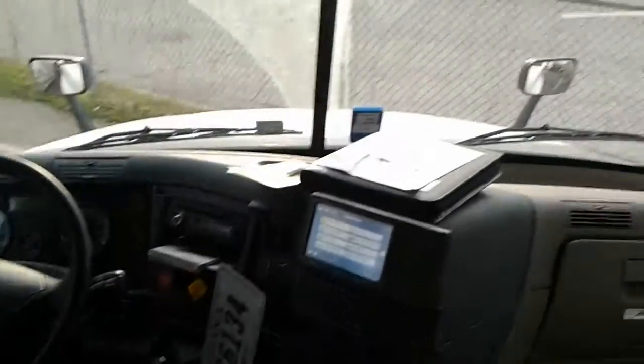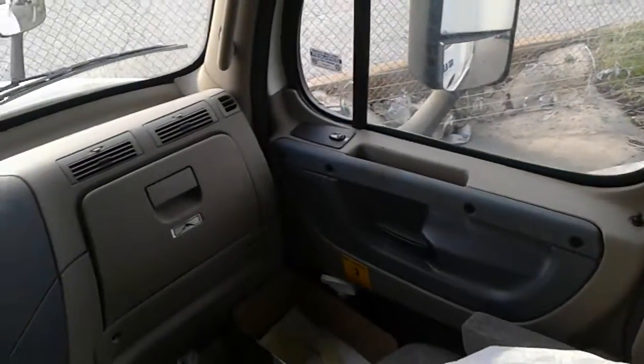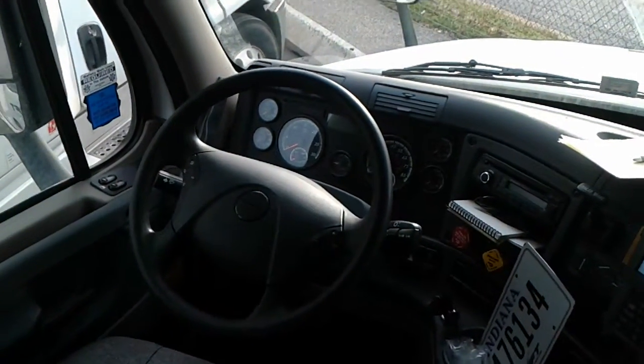This is my new truck. That's right. I've been driving for like 2.5 weeks and already got a new truck. Because my old one had 425,000 miles on it, so it was on a trade-in list. So this is a 2016, so it's 4 years newer than my old one.